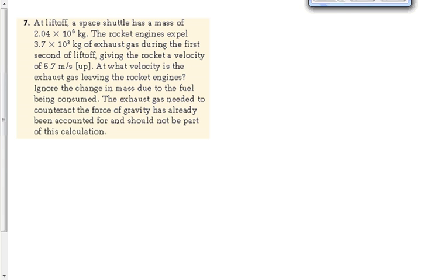Now, you release 3,700 kilograms of exhaust gas and you're only making this thing move at 5.7 meters per second. I can run faster than 5.7 meters per second. But it's a pretty heavy space shuttle, so it takes a lot of energy to make it go. I'm not sure, to be honest, the exact numbers, but I wouldn't doubt it at all.